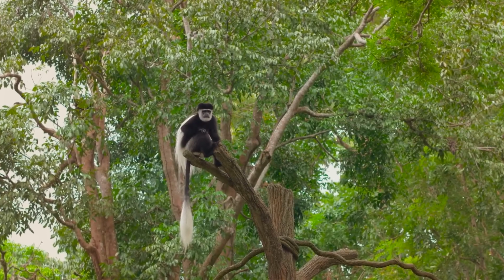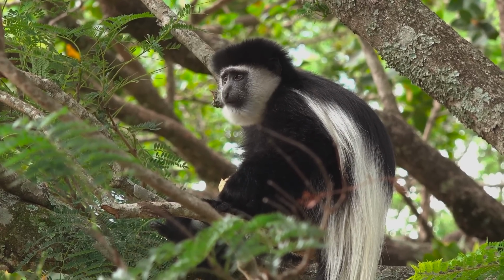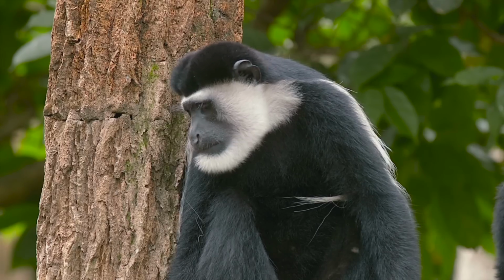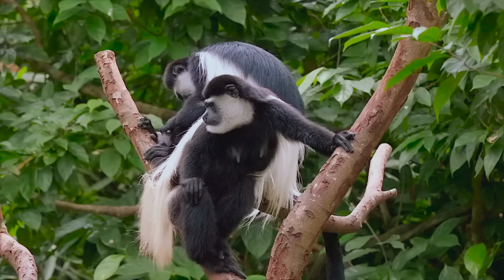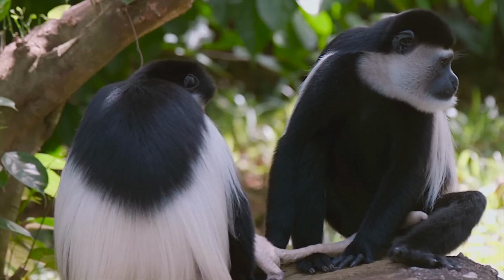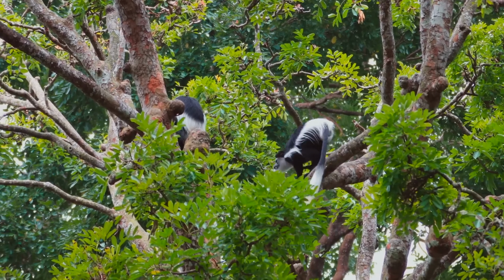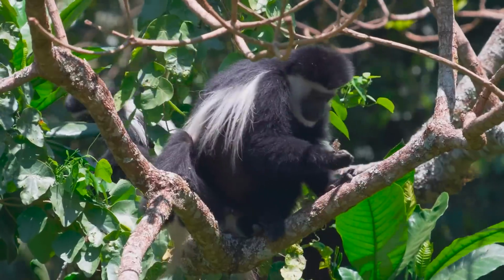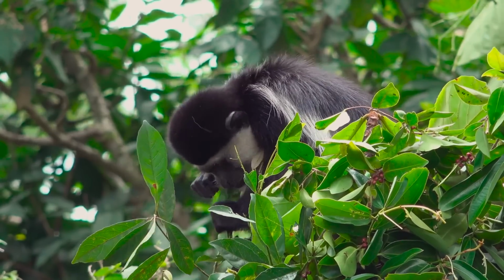One of the forest's most charismatic residents are black and white colobus monkeys. In some parts of Ghana, these monkeys are believed to be the reincarnations of people's ancestors. But here, they're just another primate trying to get by. Competition in the forest is intense. But thanks to incredibly powerful digestive enzymes, colobus monkeys can exist on as little as leaves and lichens.